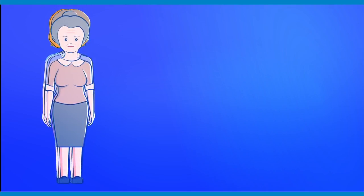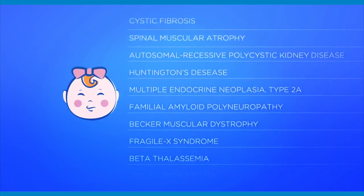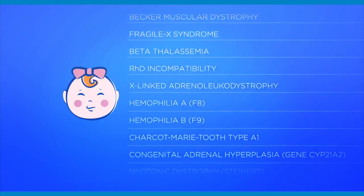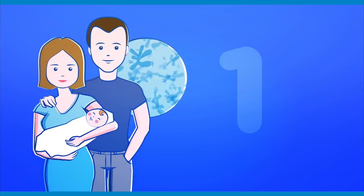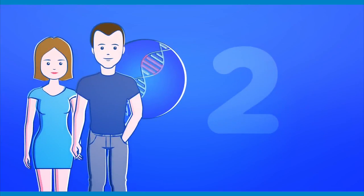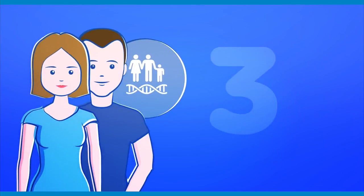These changes in the DNA are called genetic mutations and can pass unnoticed down through the generations. There are several factors which increase the risk of transmitting a specific genetic disease to the future baby: if the prospective parents already have a child affected by a specific genetic disease, if the parents are carriers or have been diagnosed with one of these diseases, or in case of family history of a genetic syndrome.